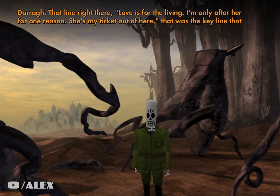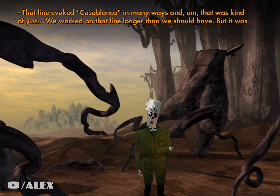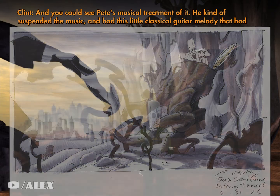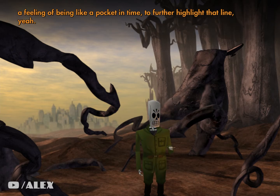That line right there, love is for the living, I'm only after her for one reason, she's my ticket out of here. That was the key line that Tony and I would always go back to that identified who that character was. The idea with Manny being a Hispanic Humphrey Bogart, that line evoked Casablanca in many ways. We worked on that line longer than we should have, but we just felt it was important to nail and help define Manny. And you could see Pete's musical treatment of it. He suspended the music and had this little classical guitar melody that had a feeling of being a pocket in time to further highlight that line.